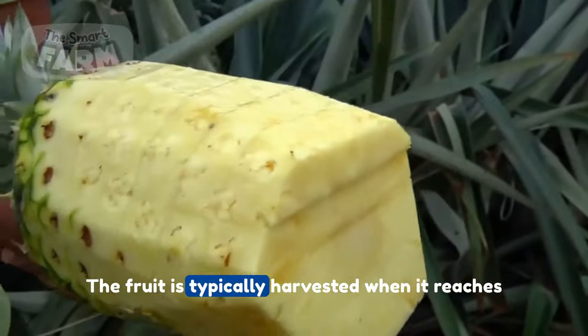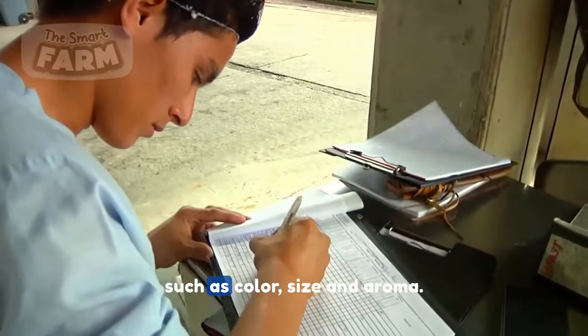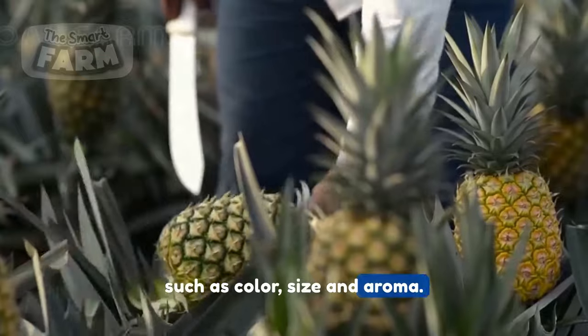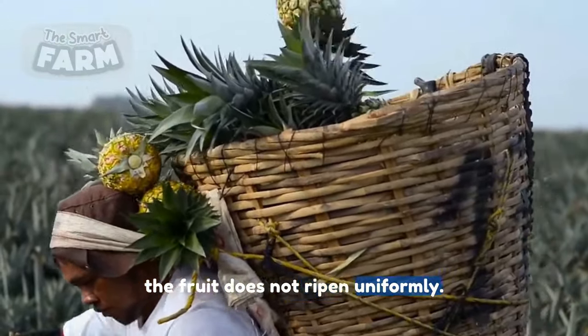The fruit is typically harvested when it reaches its peak ripeness, which is determined by factors such as color, size, and aroma. Harvesting is done by hand, as the fruit does not ripen uniformly.